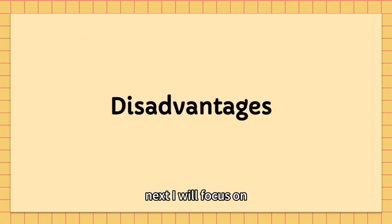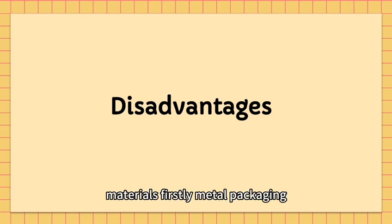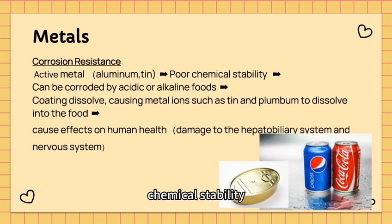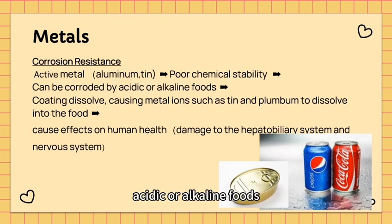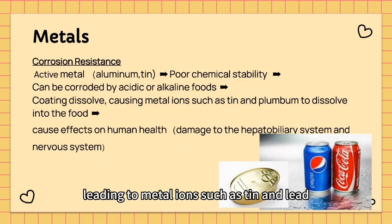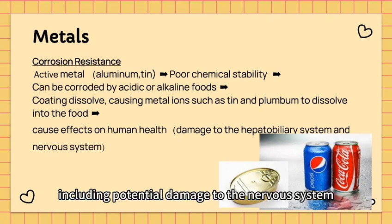Next, I will focus on the disadvantages of packaging with these different materials. Firstly, metal packaging. Active metals like aluminum and tin have poor chemical stability, making them prone to corrosion when in contact with acidic or alkaline foods. This corrosion can dissolve protective coatings, leading to metal ions such as tin and lead leaching into food, posing serious health risks, including potential damage to the nervous system.